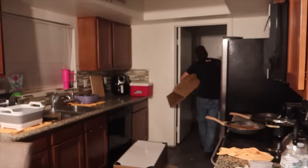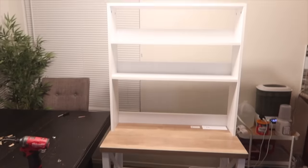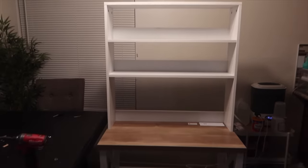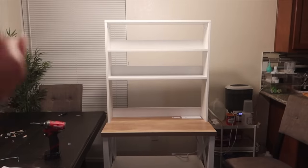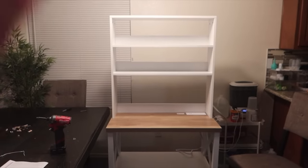Are you done? So this is the coffee bar. All I need to do is organize it and get a couple things tomorrow. So I'll show you guys how it looks tomorrow, or we'll organize it together.